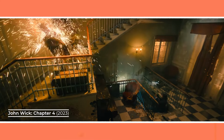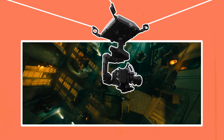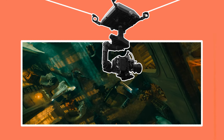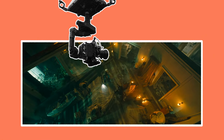For overhead long takes, a camera mounted on a remote head to a crane, a technocrane, or a cable suspended spider cam could also be used. This allows a camera to move pretty much anywhere vertically and horizontally within a dedicated volume of space.